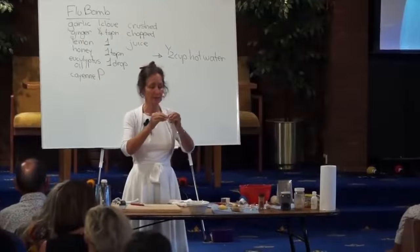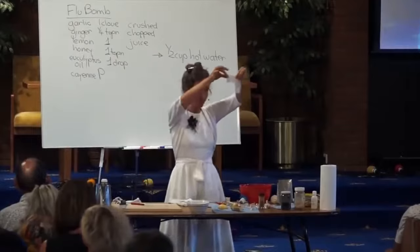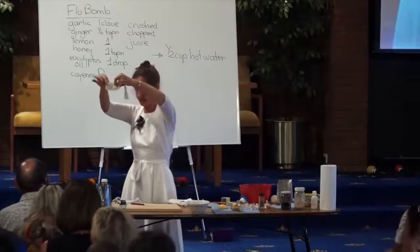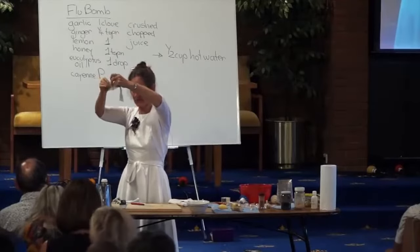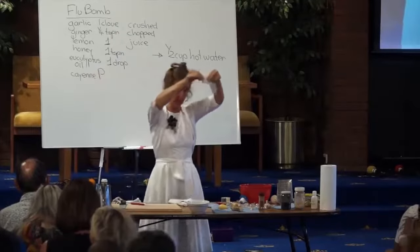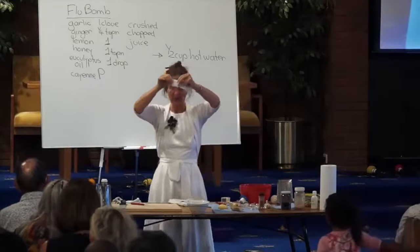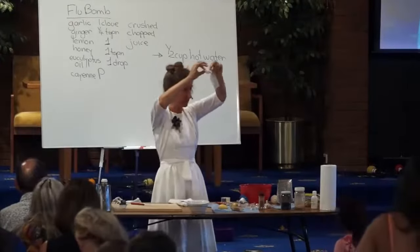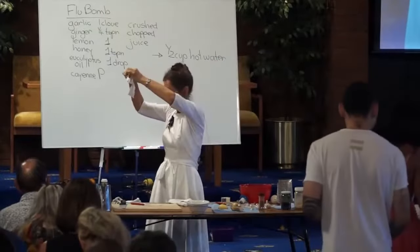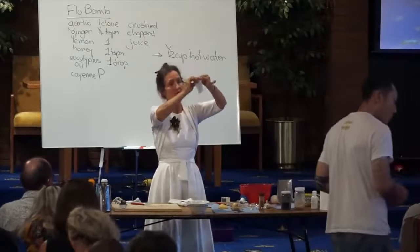So can you see what I've done here? I've put the 2 fine slices of garlic on the cloth. And then I put the piece of cloth over it, because I don't want that garlic on the baby or the child's feet, because it will cause a blister. Onion will not, but garlic will. But if you put that cloth between the garlic and the baby or the child's feet, it will not blister the feet. And then let's pretend that this hand is the child's foot.